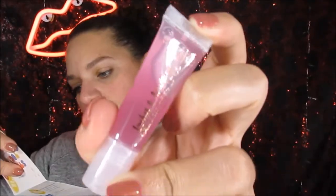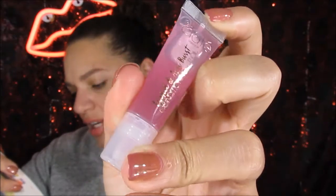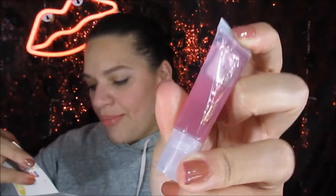And then this right here is the Ciate London Fruit Burst Hydrating Lip Oil in Lychees and Acai Burst. So I have 3 lip products, so good thing I have an extra pair of lips back there. And I'm just going to put this on my knuckle right here, so you guys can see how super shiny that is. That is pretty shiny. It smells really good. Oh my goodness, I look like a blow up doll. What did I do? I didn't even overline or anything. I don't know what happened.